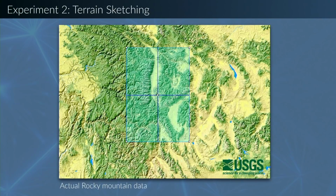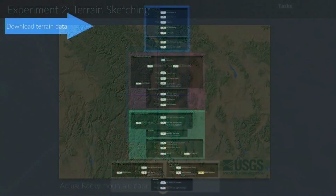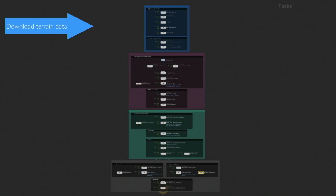Okay, so that's what we're going to show you next. So the process here, just like before, the first step, as always, is just getting our hands on the data. And in this case, we're going to download it from a website, the USGS website.